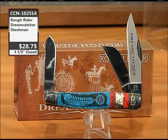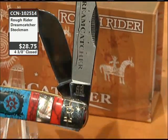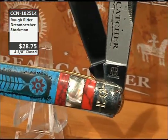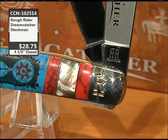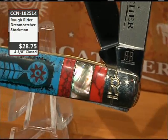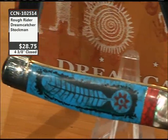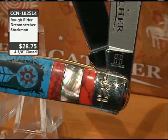All right, now this is the Rough Rider Dreamcatcher Stockman. Now this is a composite type of turquoise that you see going on there. It's by Rough Rider. Design's great, quality's great on the blade, on all the blades, and then you got the reverse edge on the Dreamcatcher right here. You've got the R right there that's embossed on the front bolster. That may be mother of pearl right there, Sheila. Abalone. Abalone? Gosh, it looks like, well, no, I can see some of the green in it, so you're right. All right, $28.75 for this item. It's a little bit of pocket artwork is what it is.